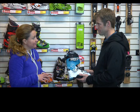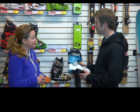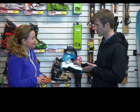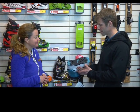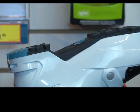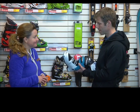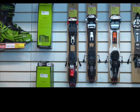So what's the primary difference between an alpine boot and a backcountry boot? Well, an alpine boot has a flat sole, it's a DIN sole, and touring boots have what they call a rockered sole. They also have a rubber sole. Rubber allows extra grip on rock or any other hard surface you might be walking on. They're also a lot lighter.